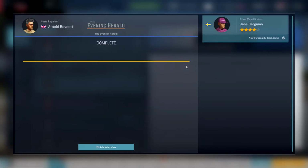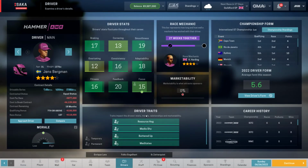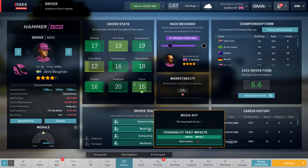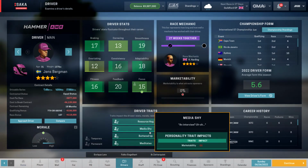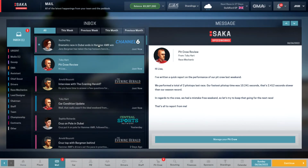Yes, I would love to have Bergman on the team. Our personality trait is added. How is Bergman? I mean, he's okay. A resource hog, huh? Media shy. Lower, no. We're probably not going to take Bergman. We just talk nice about our competitors.